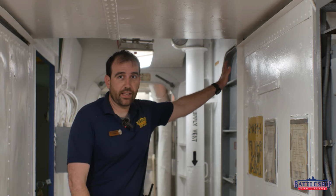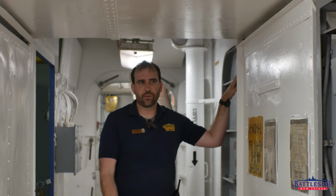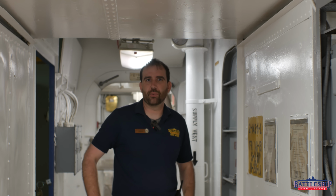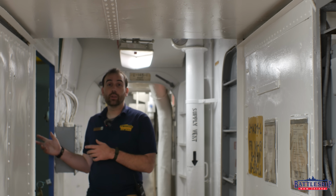So over here, we have the bakery storeroom. We still use that as a storeroom. We're not going to open that up. It's a comparatively small room with shelves in it. And this one over here is the bread cooling room.